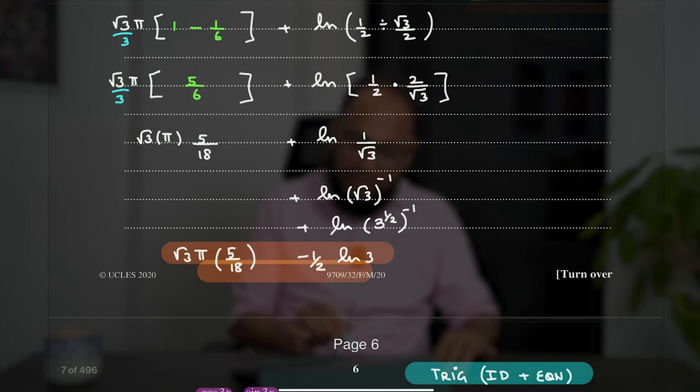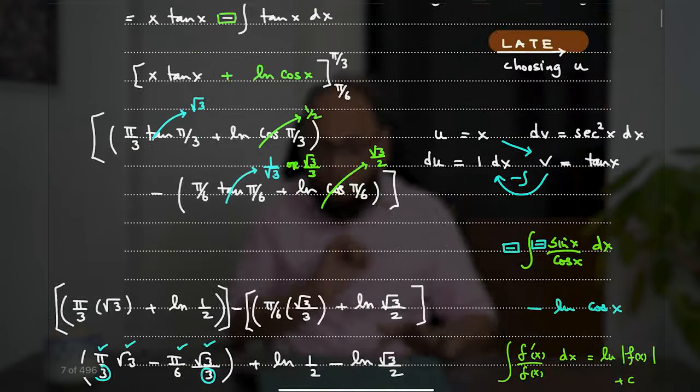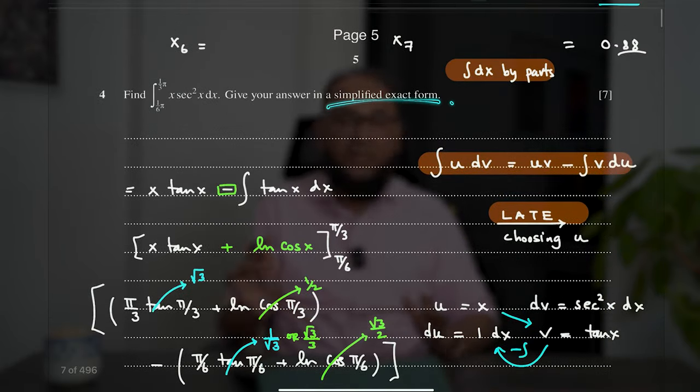Unless and until you are showing every single step, unless and until you are following the rules to the extreme detail, you won't be able to get the answer. Now look at this. Root 3, that is exact. Pi, that is exact. Fraction, that is exact. Ln 3, that is exact. So this whole thing is in a simplified exact form.